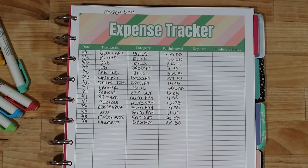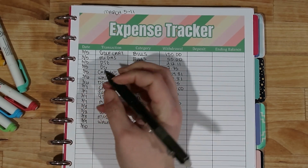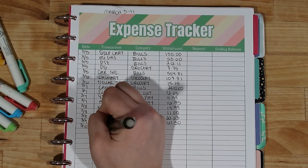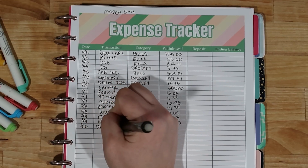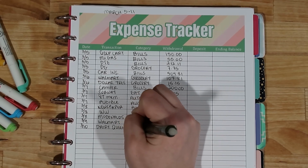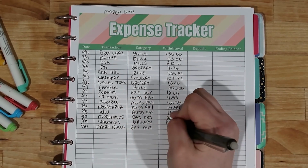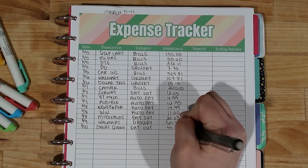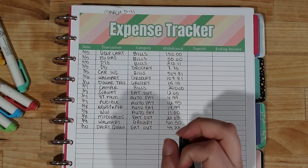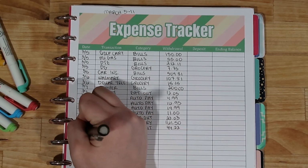So, on the 10th, my husband took Austin and some of his friends after a soccer game to Dairy Queen. And it was our treat. So this is eating out. And he spent $44.22. It was a big group of teenage boys. So that was fun for them. Also on the 10th, we got Taco Bell.